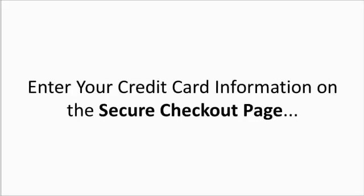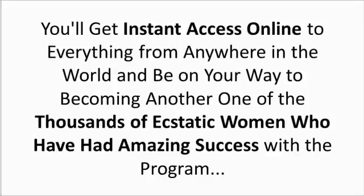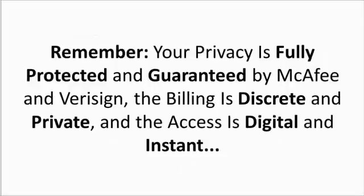Enter your credit card information on the secure checkout page. You'll get instant access online to everything from anywhere in the world and be on your way to becoming another one of the thousands of ecstatic women who have had amazing success with this program. Remember, your privacy is fully protected and guaranteed by McAfee and VeriSign. The billing is discreet and private, and the access is digital and instant.